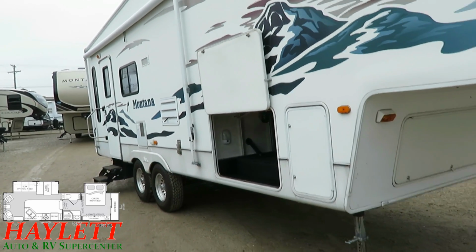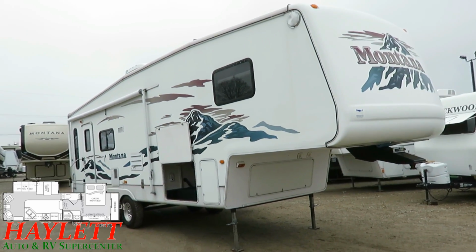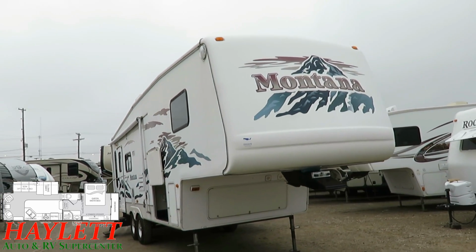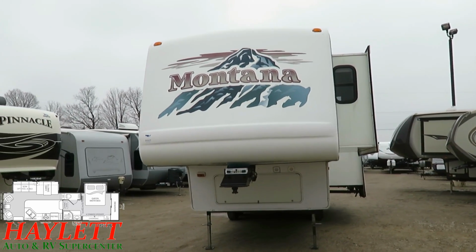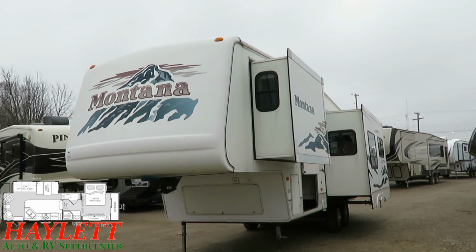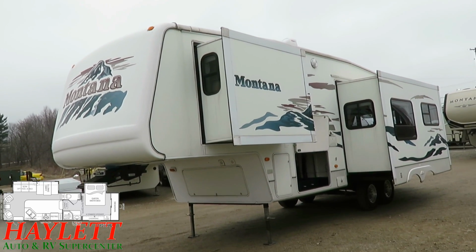Now, something else I want to point out is the fact that there is nearly no signature of weathering on the decals of this RV. Only in a few select spots have I seen a decal even slightly cracked, and that is because the owner whacks this thing twice a year. Had it stored at his house, outside, but dang it if he didn't keep this thing up. This was an investment. This was their baby, and it took care of them.